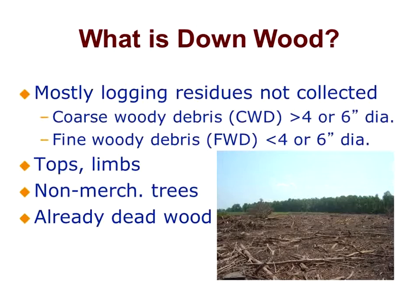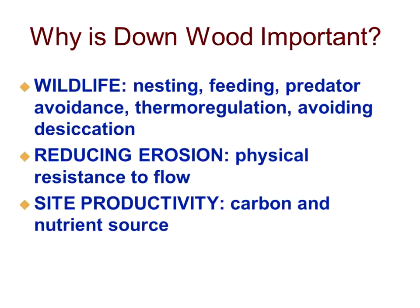For most logging operations, the sources of this down material are tops and limbs normally left on site, non-merchantable trees normally left on site that can't be used as roundwood, or already dead wood. Loggers or operators who are recovering energy wood do not typically harvest already dead wood, so that stays on site and adds to the down wood.